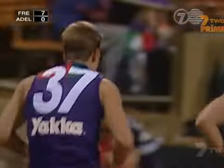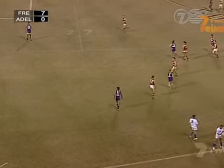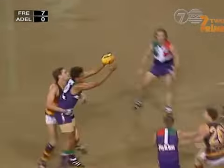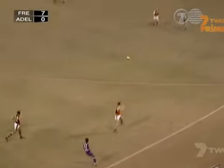Adelaide's half forward setup's interesting, Tim. They've had it there a couple of times and struggled. Wren at centre half forward. Perry also across there, so they're playing a big half forward line, aren't they? Well, they've hardly taken the ball over their 50 line at this stage of the game, so they really have been struggling to get the ball in the midfield in the early part of this game.